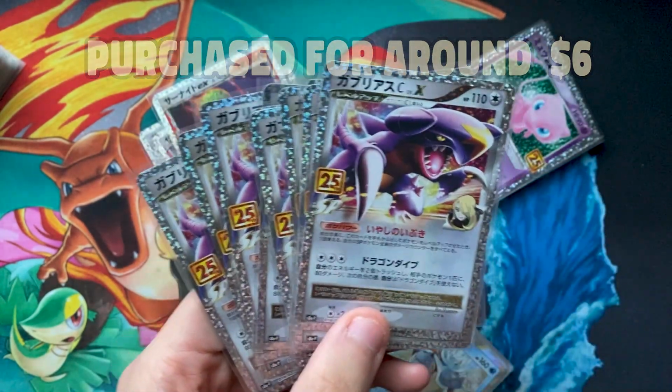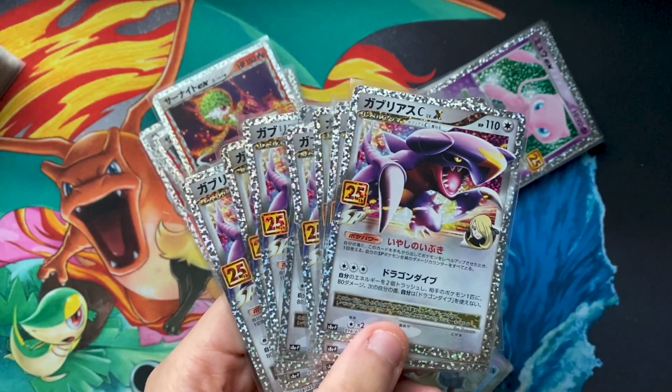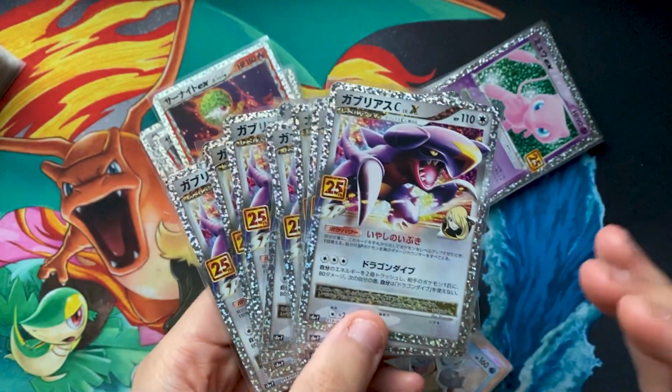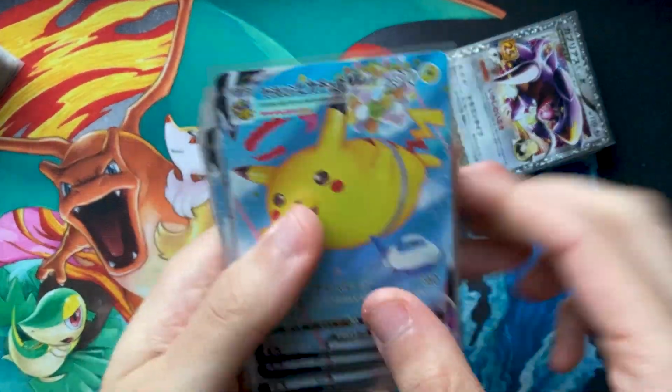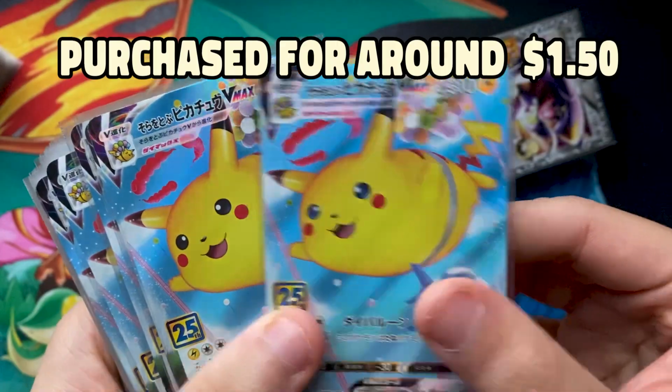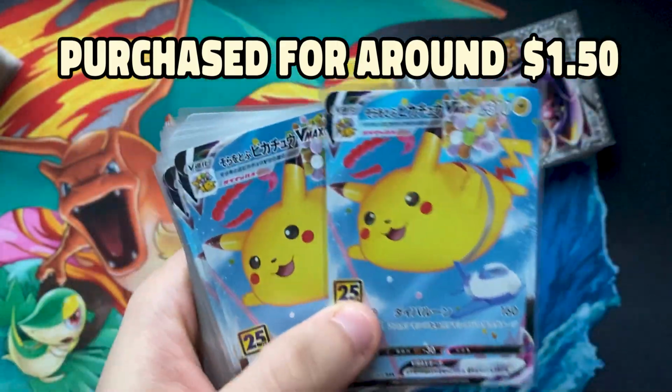And I think that what I didn't like about the English stamp is it felt very intrusive, that it didn't really feel like it worked within the art. But like this gold 25th stamp works with the card itself. I purchased a lot of the English copies because they're getting so cheap, but I'm probably going to buy even more Japanese. It's a full art Pikachu.